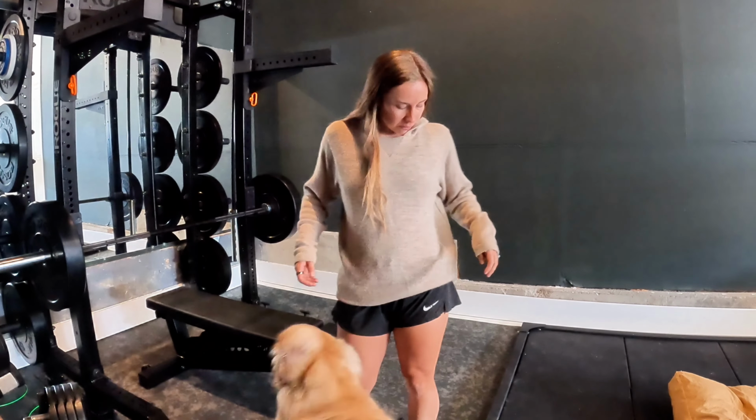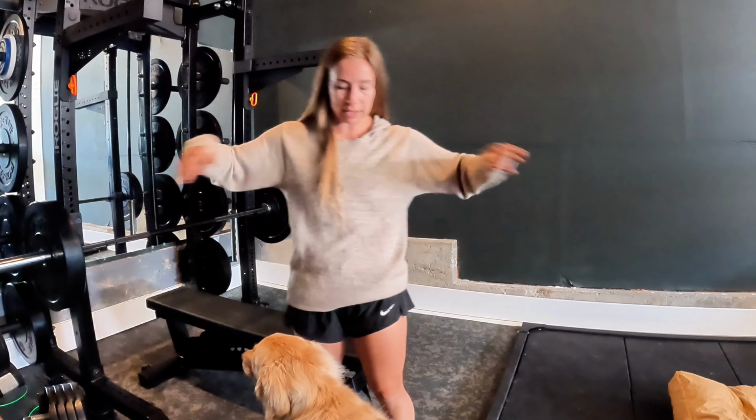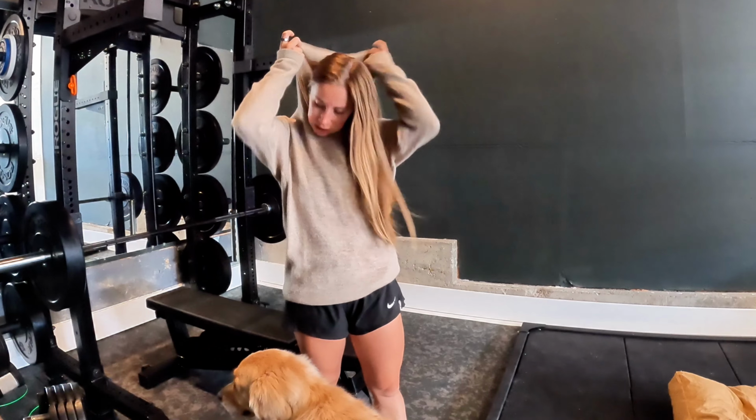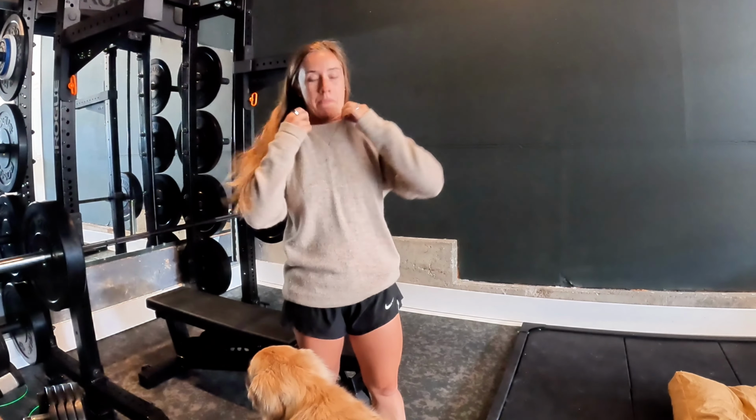So again, it comes in a few different colors. This has been my favorite. Again, it fits nice and comfortably. I feel like I have space to move around in it. The hood is super fun because, again, nothing's cozier than having a little hood. And then you have this nice little V-neck cut right here, which I really like.